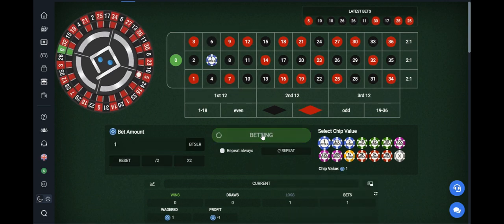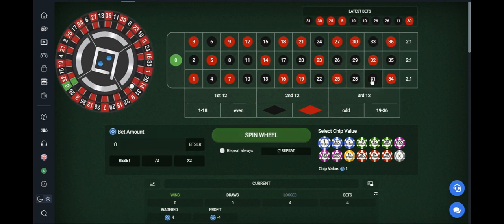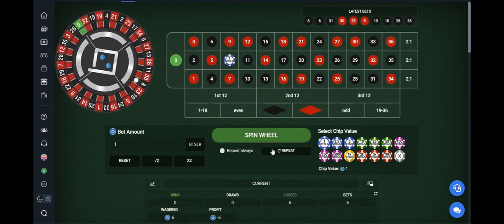All right, so let's just go for it here. Again, I'm just putting one unit on the last number that comes out, looking for the repeat. And I'm going to keep doing that for 35 times in a row, or until I win, and then I'll explain the next move.